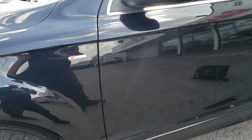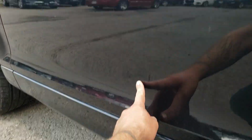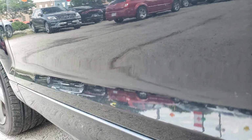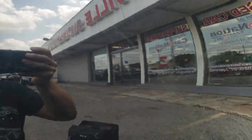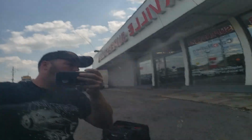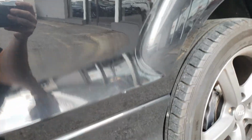But there are a couple more dings and scrapes on the driver's side here. There is a dent in the bottom of the door. This is the driver front door. You can see it in the light. Yep, there you go. There's a couple of scrapes on the driver's side rear door. Hard to see in the video, but they are in this general area here. There's also evidence of overspray on this door from some repair work that has been done.